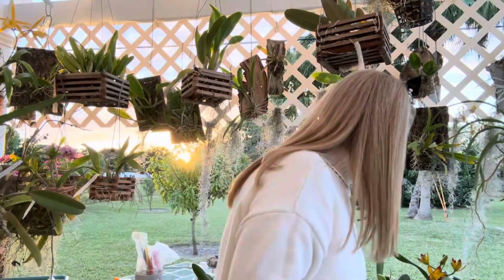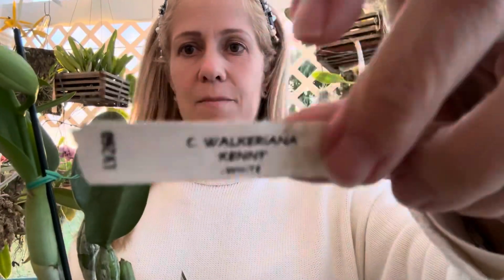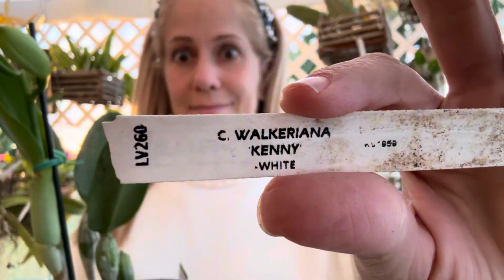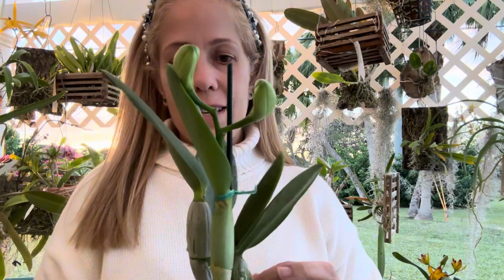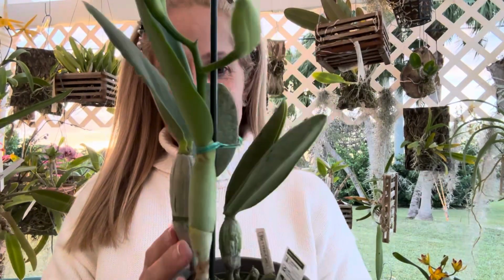And I love it, don't get me wrong. But there's nothing like getting it for a discounted price. Guess how much? Well, you already know. I found one. A white one. In bud. Walkeriana Kenny. I can't believe I found her. In bud, in white. Look at that.